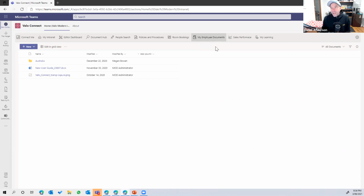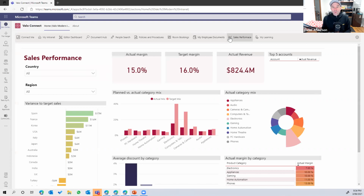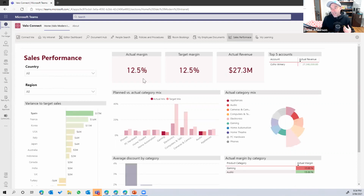Where it gets even better is that we can now also bring in this business related data. So this business collaboration, or in this case, a sales performance dashboard, a Power BI dashboard that all of our sales team need and access. Because I'm part of the sales team, this is a tab for me. I've got access to all of this live information. I can interact with this and analyze this data on a daily basis. It might be a thing that I do every single morning.